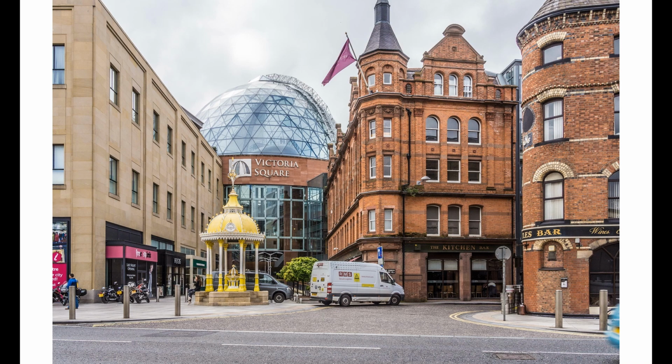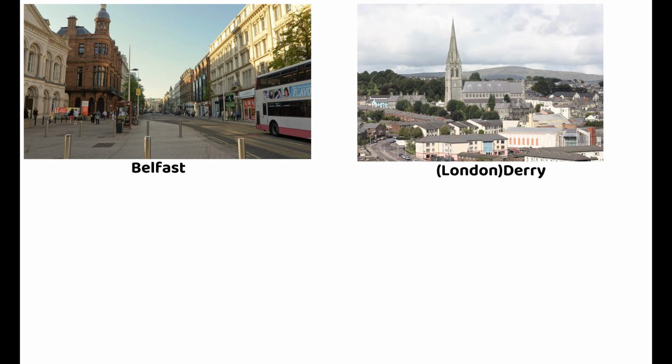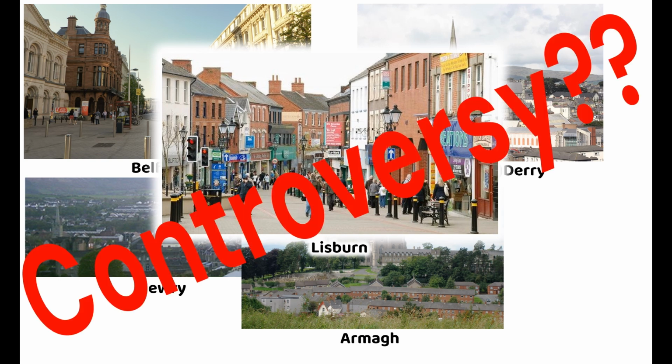So what makes up Ulster today? Well, we can take a peek at the cities, which today are basically a cultural infusion of Irish and a broadly pan-British culture. Some of the cities include Belfast, the mini capital, Londonderry, or just Derry if you're patriotic, Newry, Armagh, and Lisburn, which today have been shaped by a past century of conflict, culture, and religion.